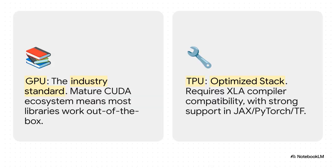But hardware is only half the battle. The GPU's secret weapon and its biggest advantage is its software ecosystem, CUDA. It's been the industry standard for years, and pretty much every machine learning library just works with it right out of the box. TPUs, on the other hand, require your code to play nice with Google's XLA compiler. Now, support in the big frameworks like JAX, PyTorch, and TensorFlow is great, but let's be honest, it can sometimes take a little more work to get everything running perfectly.